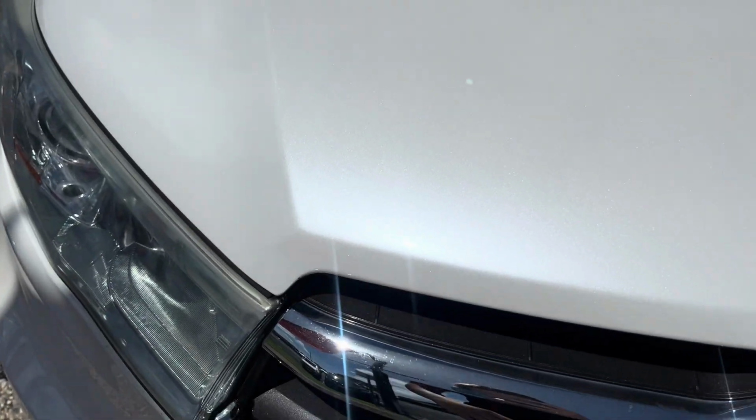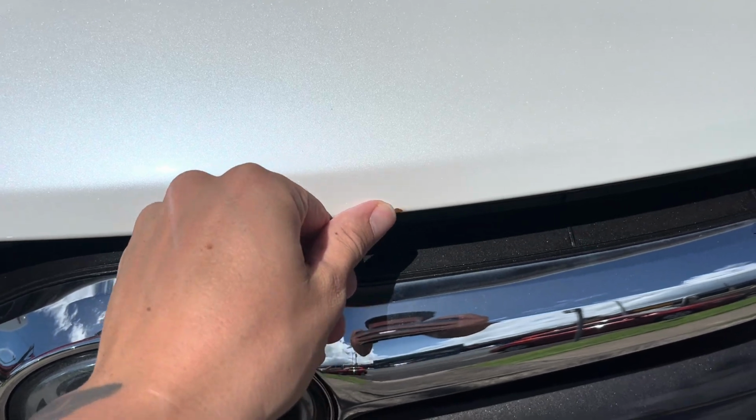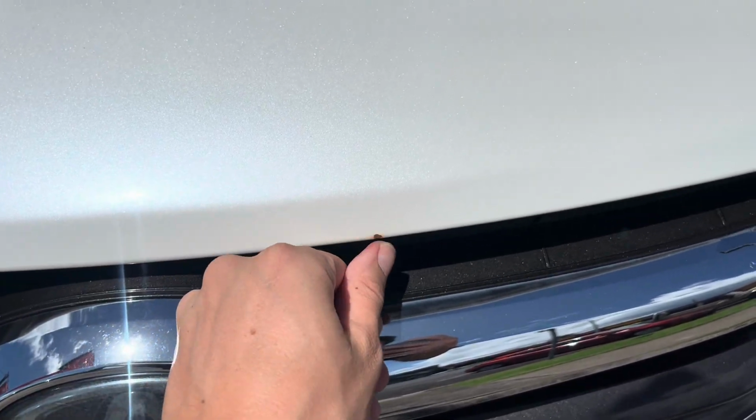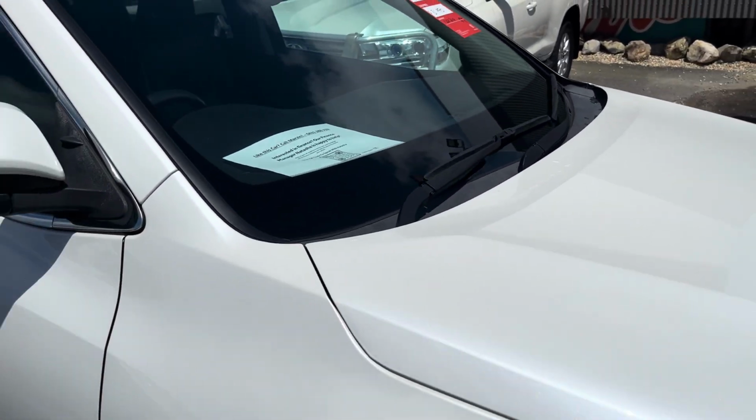Popping that one down. Now coming through the front here, there's a tiny little stone chip here. Obviously we can have that sort of filed back and then brush touched as well to make it look really nice. Now obviously you can see it does have that crystal pearl paint, so it is that sort of sparkly paint. As you can see, there's no dents, scratches or anything like that through the roof there. It's all nice and clean.